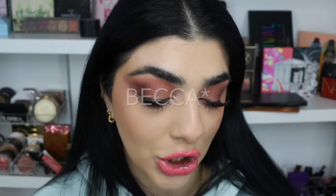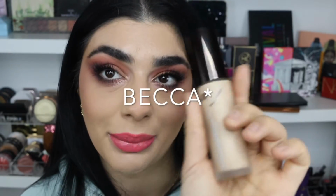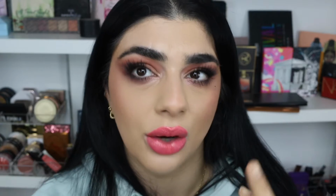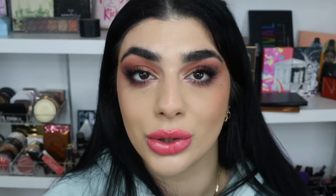Another primer as well is one that is actually going to not be around for much longer. It's the Mecca Backlight Priming Filter. This just leaves the most beautiful glow and feeling even as well on your skin, and it's so nice, especially for those days where you don't want to wear a lot of makeup. This is brilliant actually. I really like this.